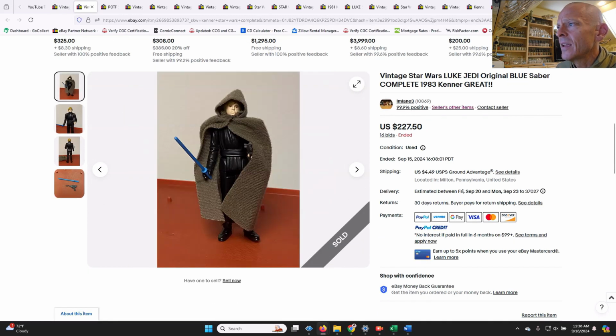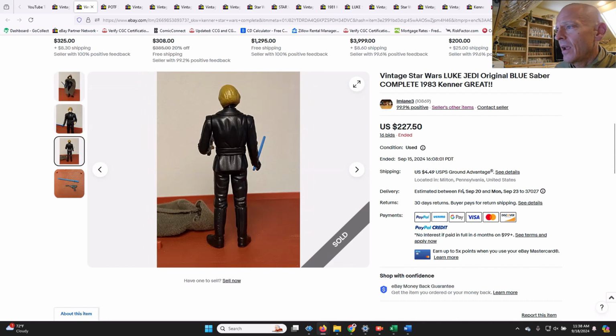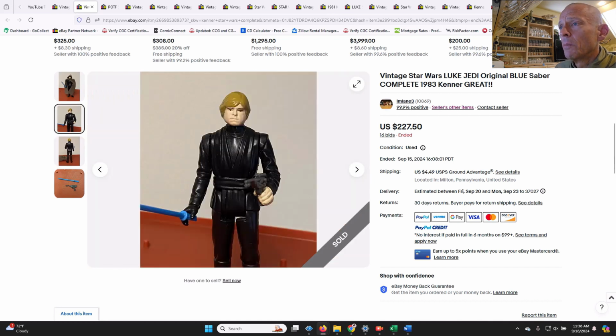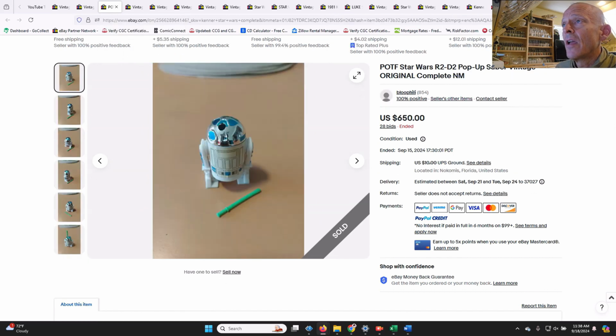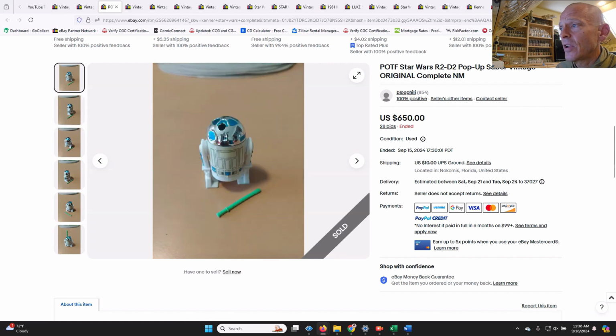He also had a Luke Jedi with the blue lightsaber. Very, very nice figure here. And I think this was the Hong Kong. Let's take a closer look. Now, this is the no COO. So this is the no COO blue saber Luke, and there is a Hong Kong variation as well with the blue saber. This one sold for $227.50, and this seller had a loose complete R2-D2 pop-up lightsaber last 17 figure.